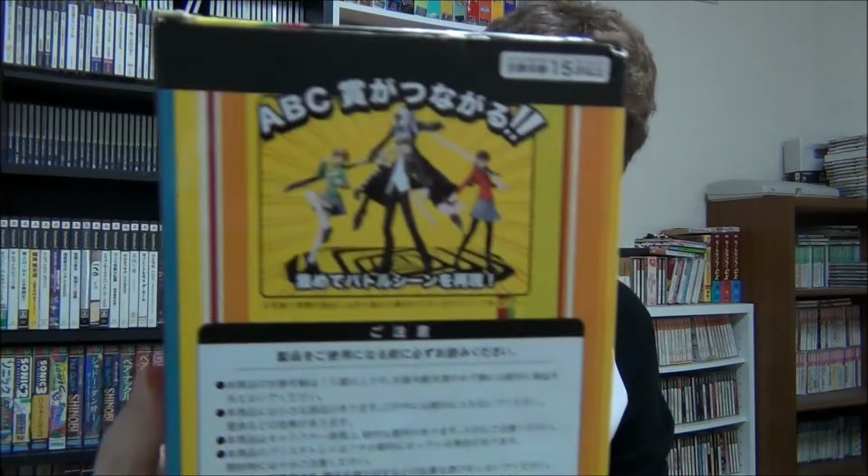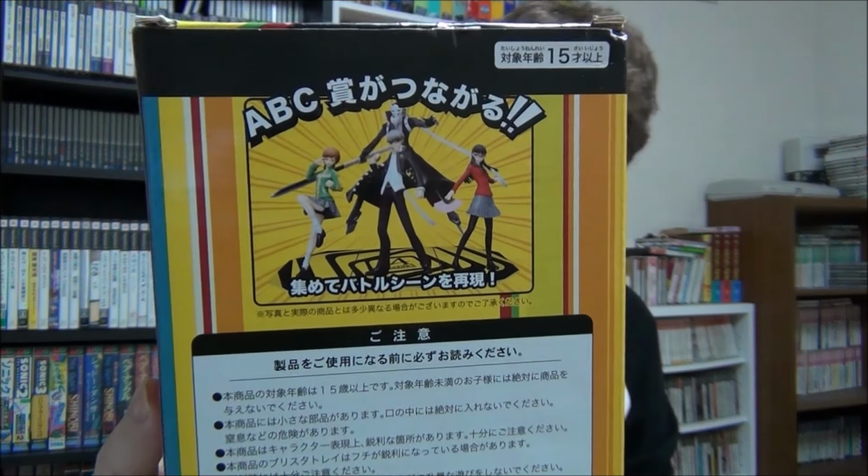Very cool figure. The Persona games have really excellent character designs. There are actually a few other figures in this series, and you can connect their bases together to get a cool little collective, and the base itself will form a Persona 4 logo. But Yukiko from Persona 4, that's a really cool figure.